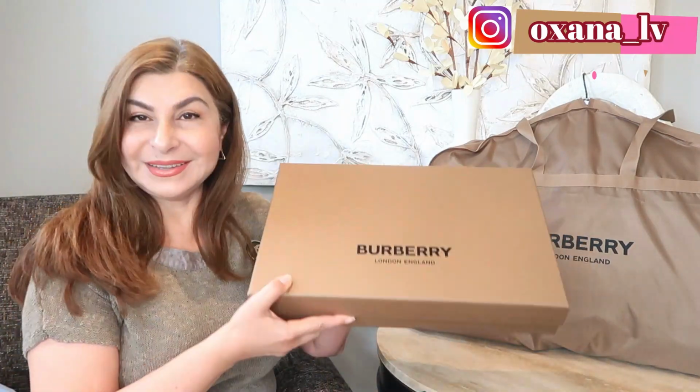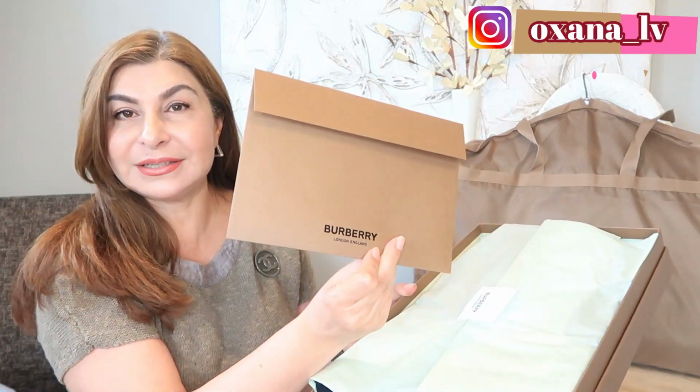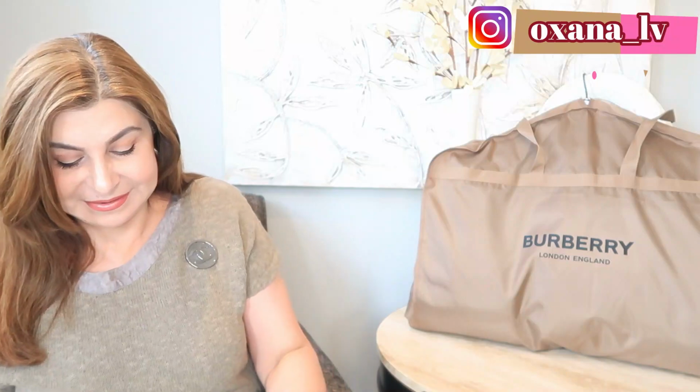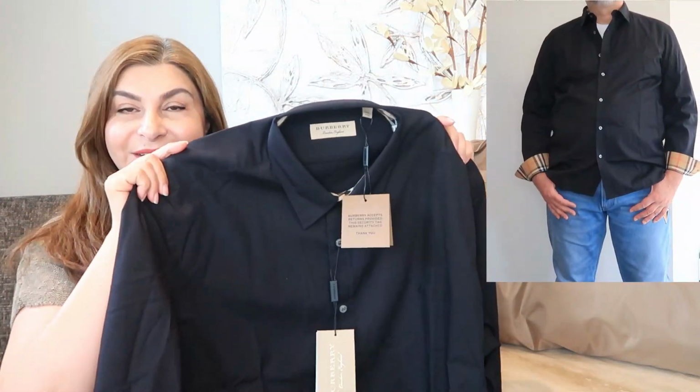So here is the next item. And as I said, when it comes to the packaging, each item's packaged differently. I'm assuming it just depends which SA packages each item. Once again, the receipt and the gorgeous packaging. Ta-da! And this is another shirt.